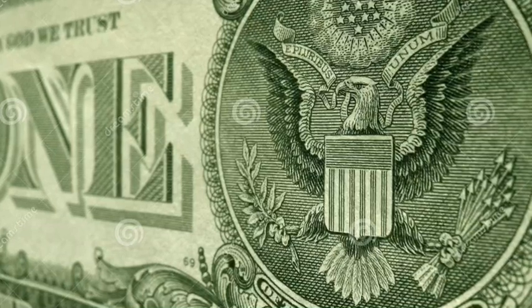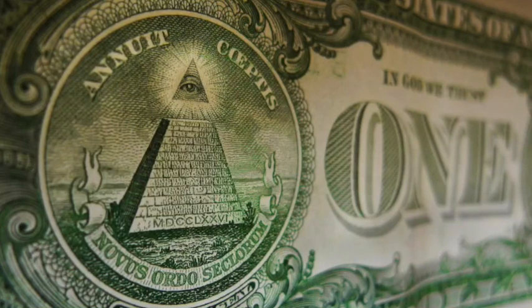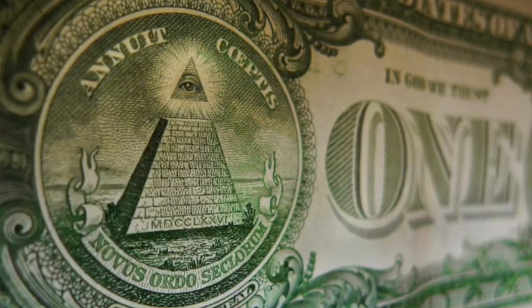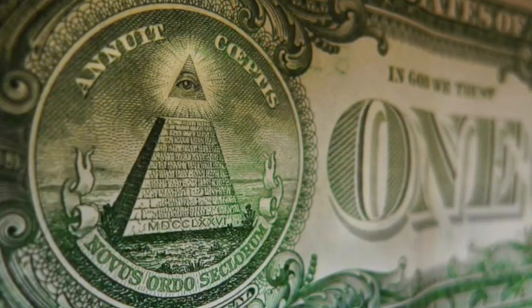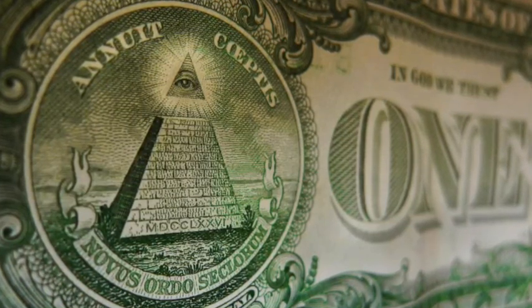And then look at some of the words on there. That "Annuit Coeptis," that's 13 letters. And then it says "New World Order," that's 13 letters. New World Order is 13 letters. That's what that stands for, under the pyramid there, New World Order. So you see that the back of the dollar bill is connected with the number 13.